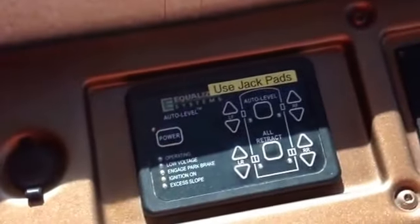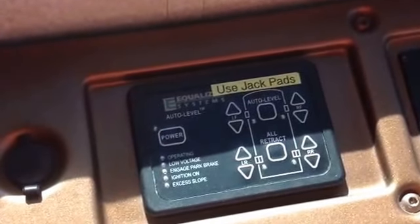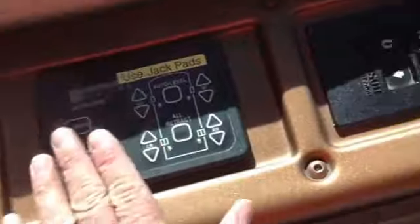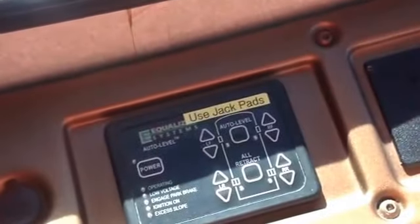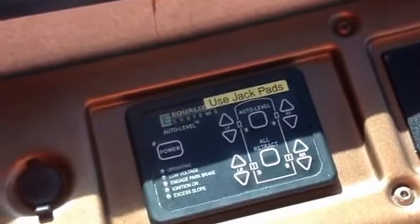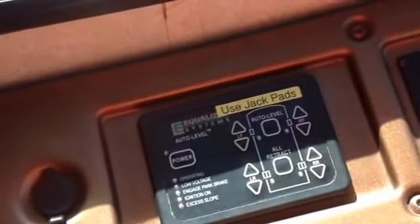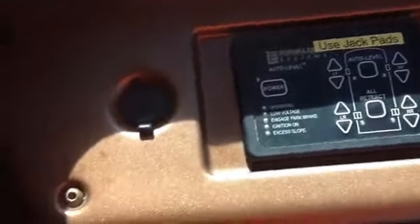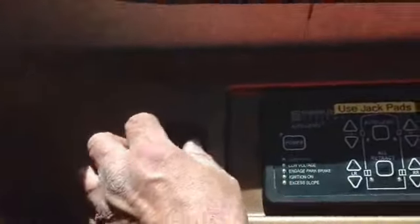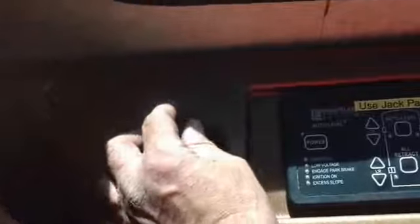All right. These are our automatic jack pads. It's one touch, so this is our leveling system. You turn the power on and then you would press auto level and the jacks would come down and level the coach. And then when you want to retract them, you would press all retract and the jacks would raise up. This is a cigarette lighter plug-in power port right there, so you can plug things in.